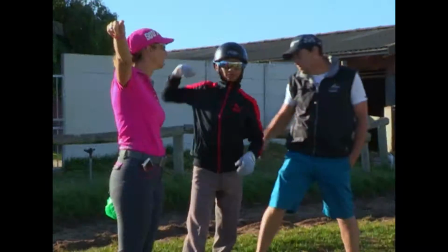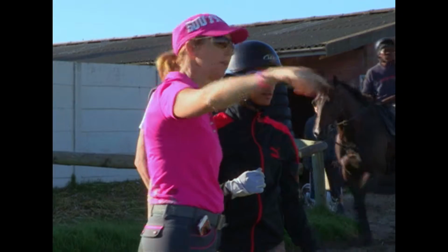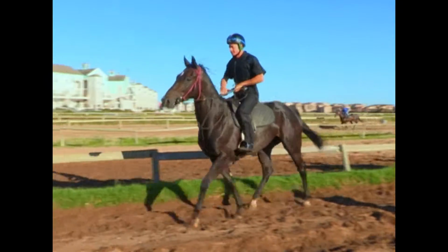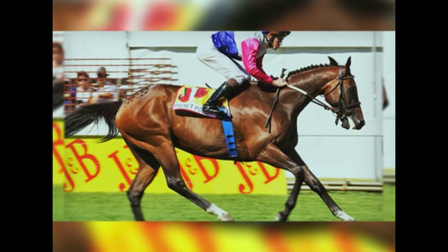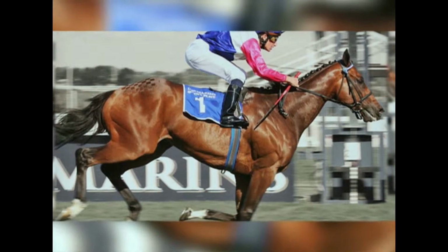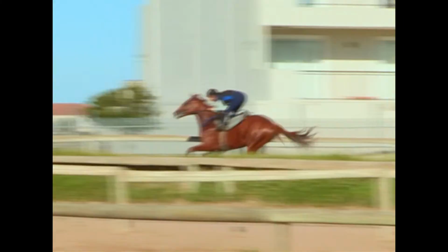Candace, you trained 3 times Met winner, Pocket Power, plus you're the only female trainer in Cape Town involved with the Met. What's your secret? Bottom line is that you need to have the horse. You need to have a horse that's good enough to compete at this level and be successful. Pocket Power, he was just really an unbelievable horse. I mean, there are no other horses that have won the Met 3 years running in a row, and horses have got to be good enough to compete at that level.